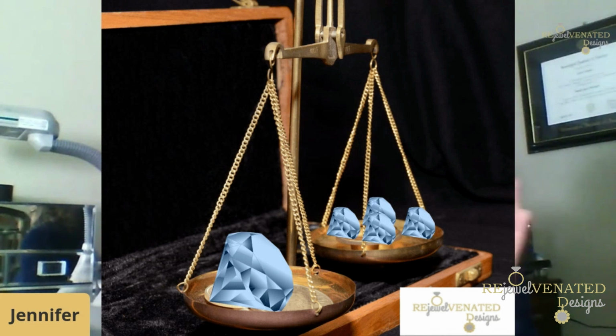And when it comes to total weight and value of rounds or fancies, if you have one 1 carat diamond, that will cost and be more valuable than if you have four 1/4 carat or 25 point diamonds equaling 1 carat. And then the four 1/4 carat equaling 1 carat will be more than if you had 100 1 point diamonds equaling 1 carat. And this is due to rarity of size and the huge difference in price per carat.